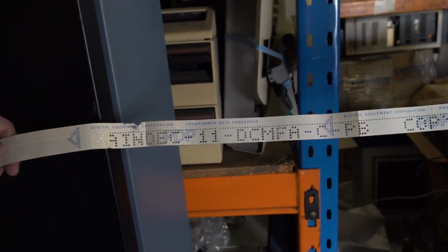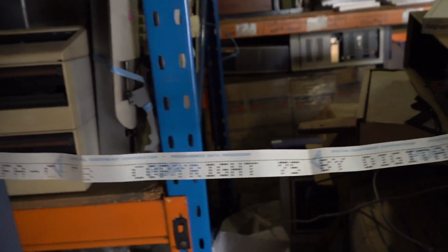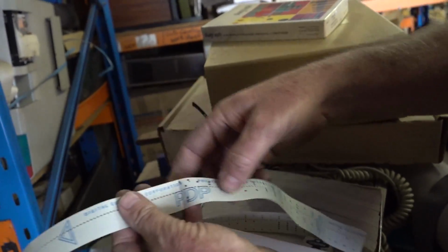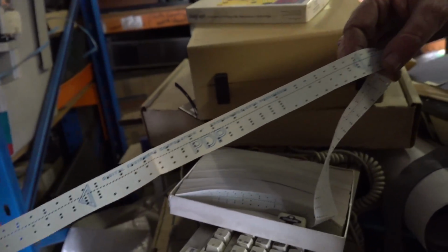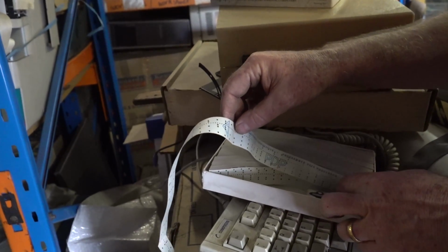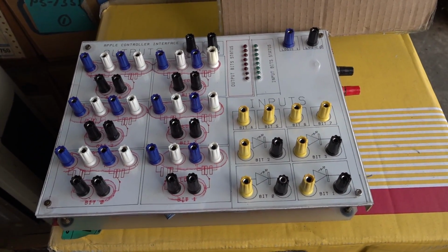Here we go. We found a paper tape program. Look at this. Copyright 75 by Digital Equipment Corporation, and then so beginneth the code. Yep. The machine code. Yep. Great. There's probably dozens of these in the archives, I'm sure. Hundreds of them.